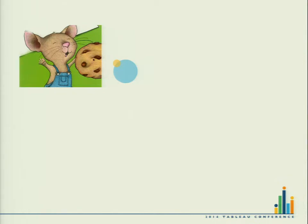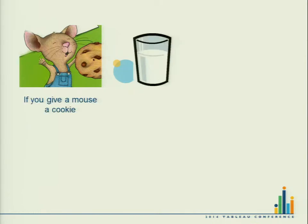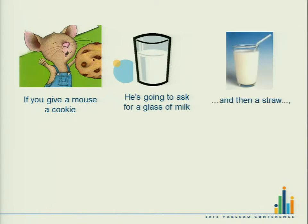If you give a mouse a cookie, he's going to ask for a glass of milk. And then he's going to ask for a straw so he can drink the milk. And then he's going to ask for a mirror to check for the milk mustache. And then he's going to see his big whiskers and ask for some scissors to trim his whiskers. And then a broom to sweep up the whiskers. And then he's going to be so tired he's going to want to take a nap.